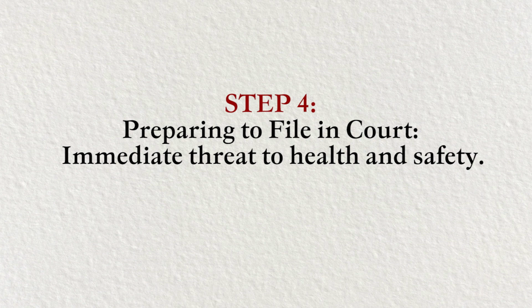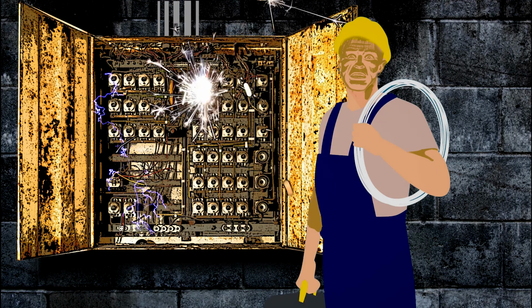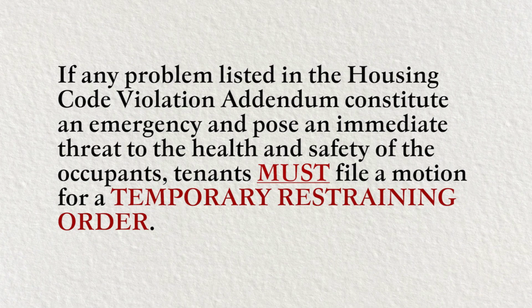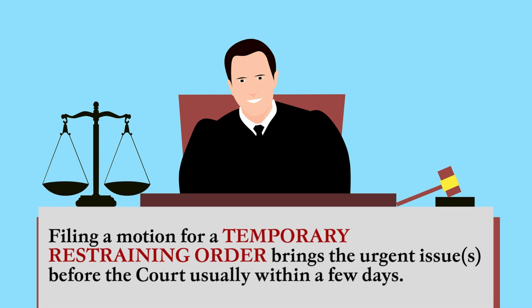Step 4. Preparing to file in court. Immediate threat to health and safety. If any problem listed in the Housing Code Violation Addendum constitutes an emergency and poses an immediate threat to the health and safety of the occupants, tenants must file a motion for a temporary restraining order. Filing a motion for a temporary restraining order brings the urgent issues before the court, usually within a few days.